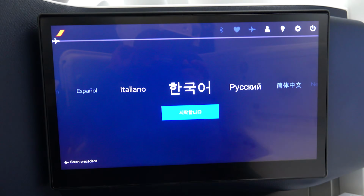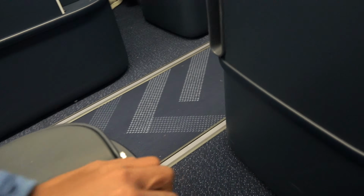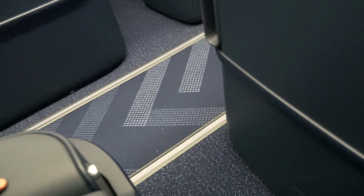In-flight entertainment screen above that, which worked very well, very responsive to touch, and you do not have individual air vents at the seat. So you're at the mercy of the flight attendants as far as the cabin warmth or coolness. The armrest does slide up and down. The entryway is a bit narrow. Yes, I will admit that.